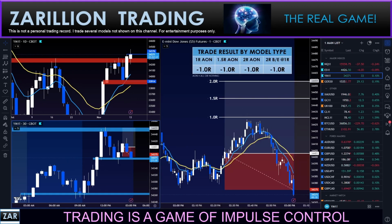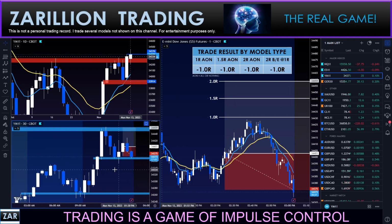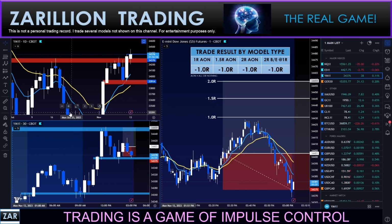And there it is, guys. A 1R loser to start the week here on Monday, November the 13th. And that's just the nature of trading. You see, instead of closing this range here on this bullish biased day, including the daily, we in fact rolled over, and looks like we're going to sell down here. There may be another opportunity here. It's 3:03 p.m. We still have just under an hour here to trade, so we'll see what happens.